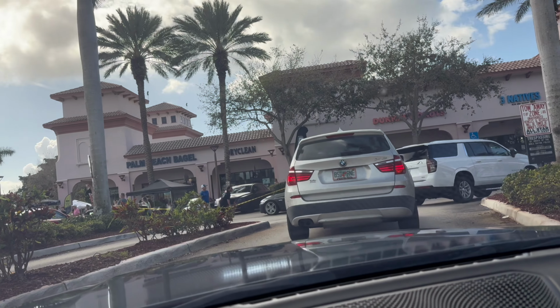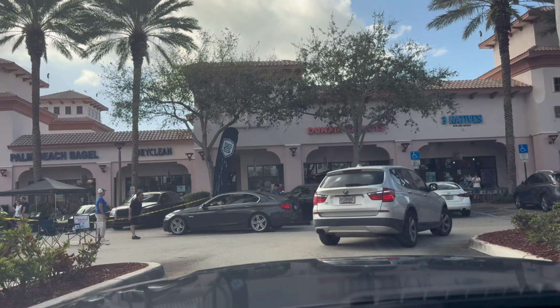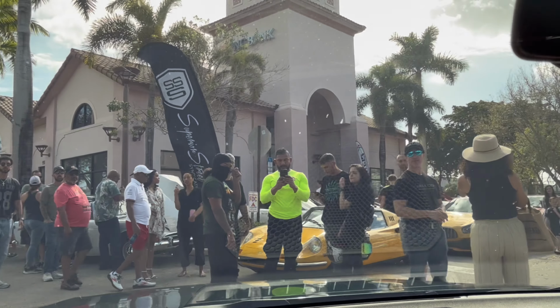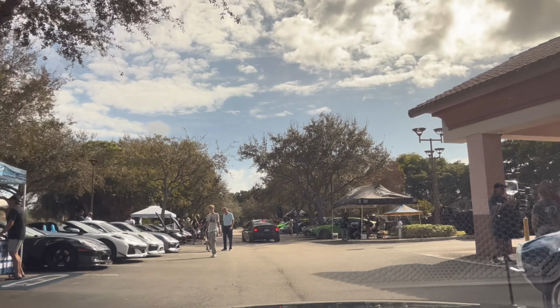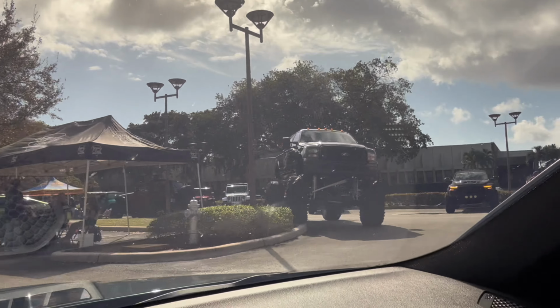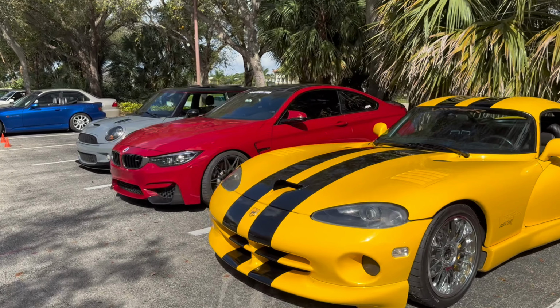So we're pulling up. We're here. Let's see if they have any spots left. I'm kind of late. Started at 9. It's already 10. Pretty good turnout. There's a lot of cars here, more than I expected. This is usually a smaller meet. Wow, there are really a lot of cars here.